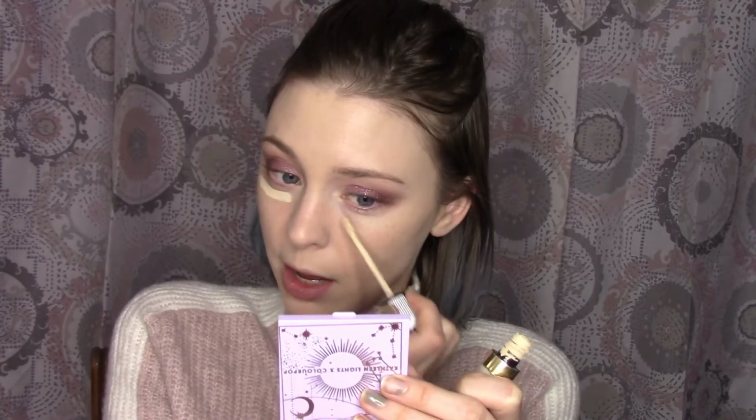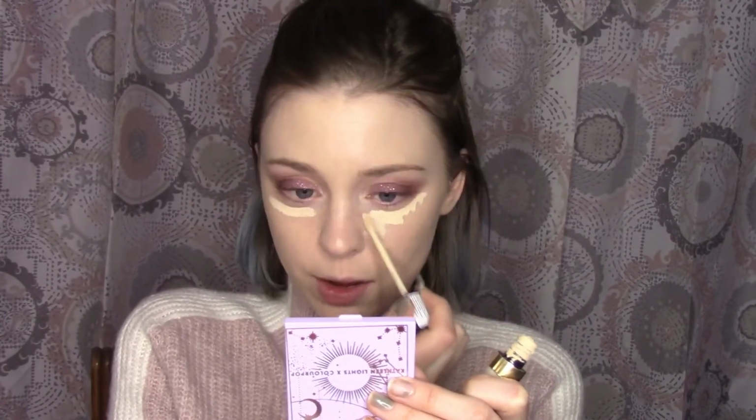For concealer, I'm going to use my Milani Conceal and Perfect Concealer. This is the shade 100. I don't know why I'm using this because every single time I feel like I get really bad dryness under my eyes, so we'll see. I haven't done it in a while, so today we will find out.